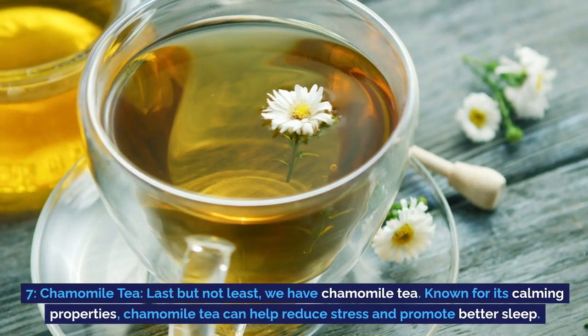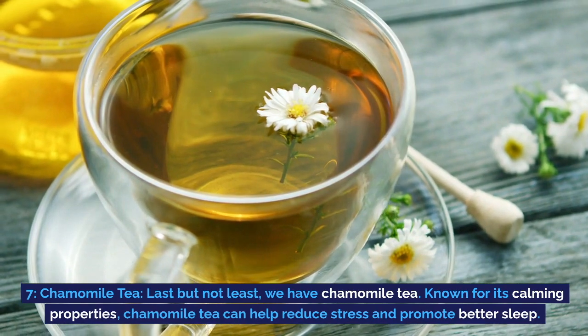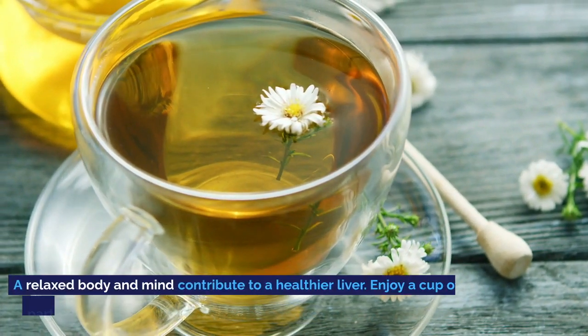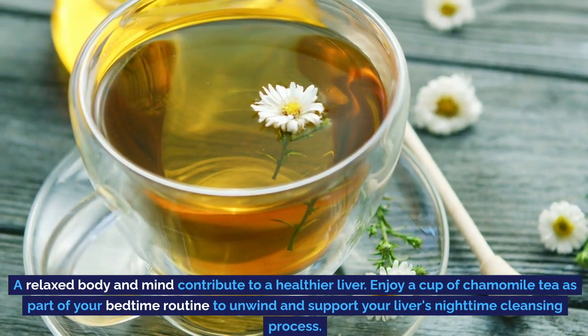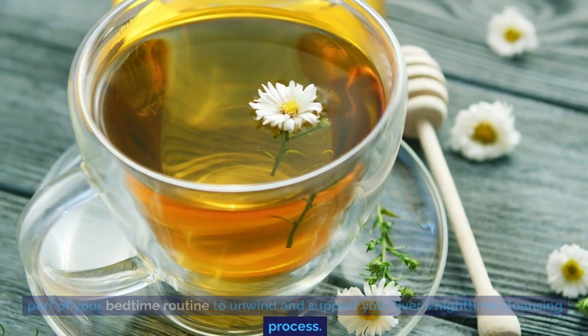7. Chamomile tea. Last but not least, we have chamomile tea. Known for its calming properties, chamomile tea can help reduce stress and promote better sleep. A relaxed body and mind contribute to a healthier liver. Enjoy a cup of chamomile tea as part of your bedtime routine to unwind and support your liver's nighttime cleansing process.